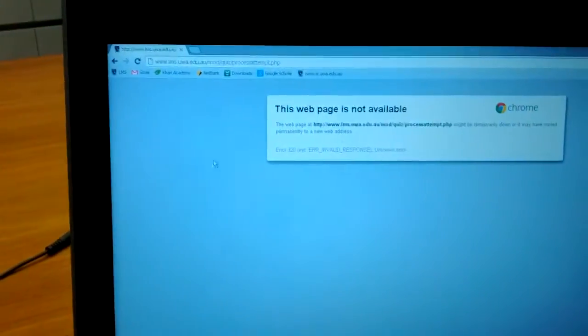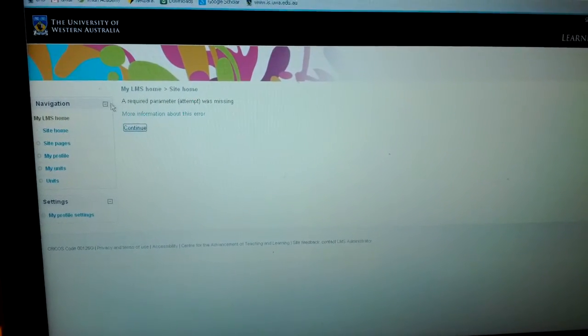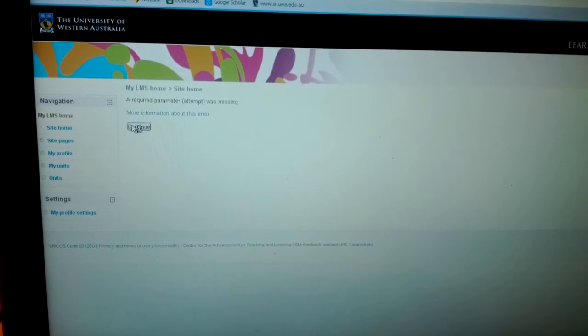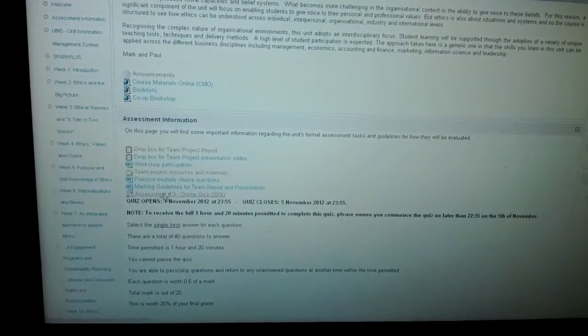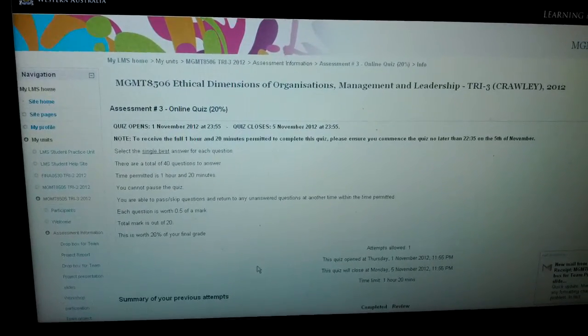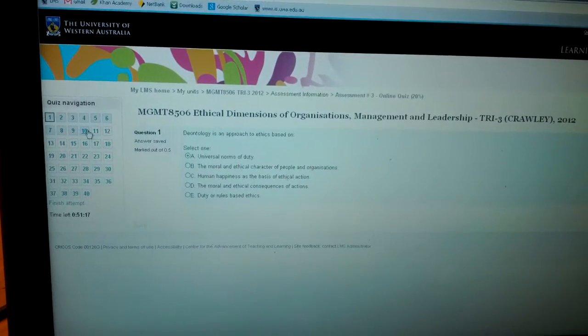Look at this. Web page is not available. Timed out. Just doing a refresh there. It's coming up strangely. Has an error. This really isn't acceptable at all to me.